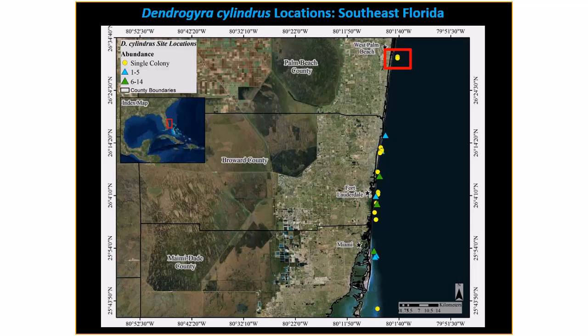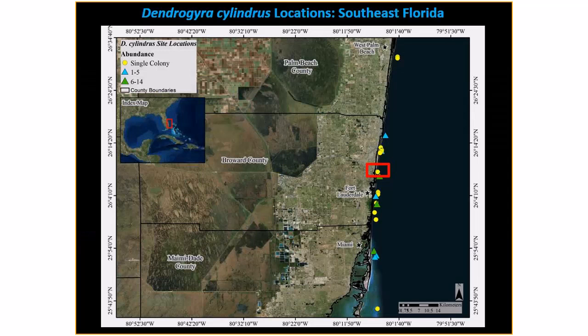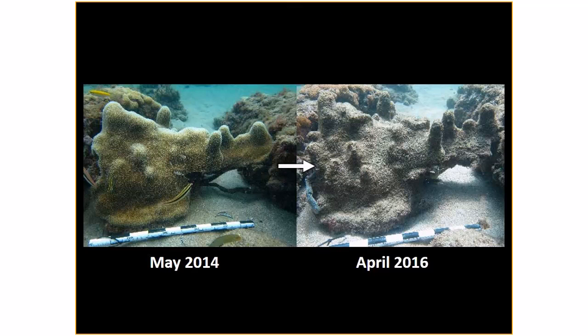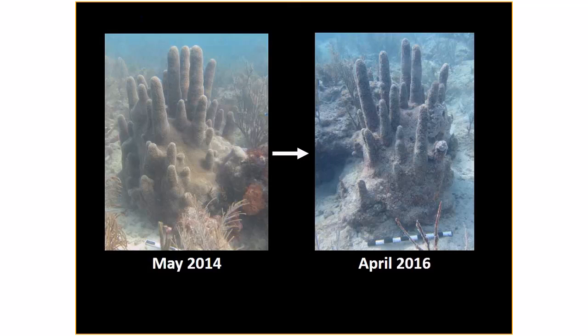To show you regionally what's happening in the data, our most northern sites in Palm Beach, which are actually deeper colonies in about 60 feet of water, we saw from May to April 2016 100% mortality. In the middle of Broward County, just north of Fort Lauderdale, and in about 10 feet of water just offshore Pompano Beach, again, 100% mortality in this colony. And all the way to the southern portion of the region, just offshore Biscayne, in about 15-20 feet of water, we saw, again, 100% mortality.